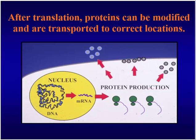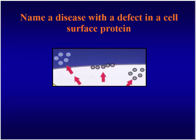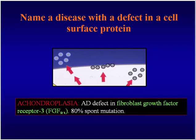We're going to cover here a fibroblast growth factor receptor defect. Name a disease with a defect in a cell surface protein. It's a point mutation, chromosome 4. It results in a protein now that's always on and results in short stature. Has anybody got it? It's autosomal dominant. Achondroplasia. Fibroblast growth factor receptor 3, a point mutation that now results in a receptor, and this is actually a question I saw, I couldn't believe it, a receptor that's always on, called constitutively active. So you may want to write that down.